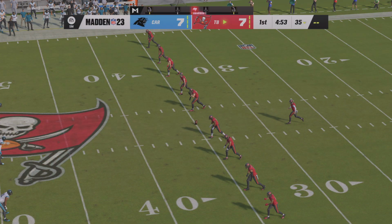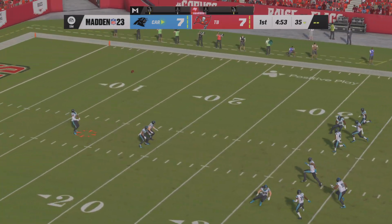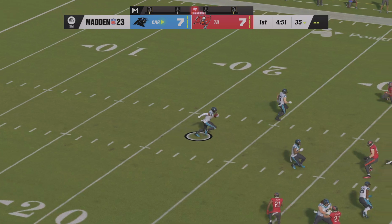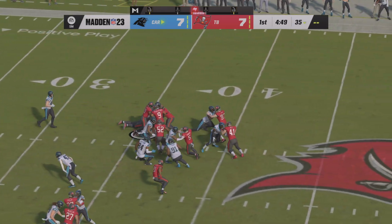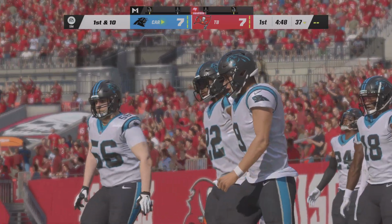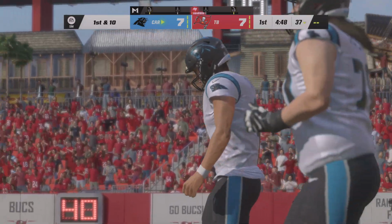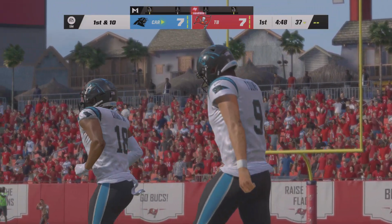So all even at 7 now as they kick it away. Pulls it in at the 13. And he nearly broke that for more, but as it is, still a good return. They'll start the drive right around the 37. The Panthers coming back out onto the field for their second drive. The offense coming back out here.